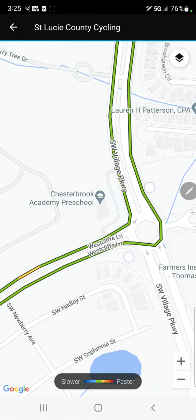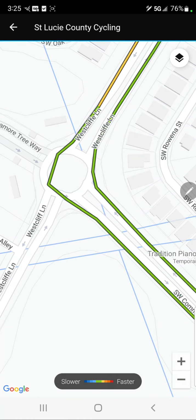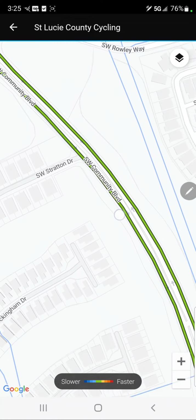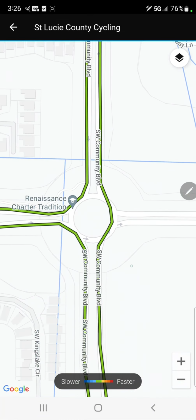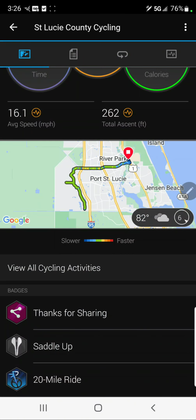And I used the Venu 2 on this one. At no point really does it go over, even around the roundabout, there's a little bit of a thing right there, kind of ran over that, but overall, just very accurate in terms of the GPS. So let's go back. Just wanted to show you that piece.